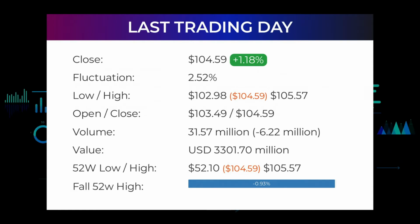It will be exciting to see whether it manages to continue gaining or take a minor break for the next few days. During the day the stock fluctuated 2.52% from a day low at $102.98 to a day high of $105.57. The price has risen in 7 of the last 10 days and is up by 10.79% over the past 2 weeks. Volume fell on the last day by -6 million shares and in total, 32 million shares were bought and sold for approximately $3.30 billion.